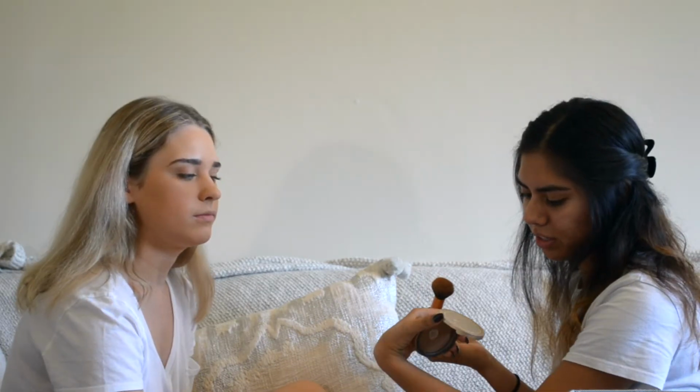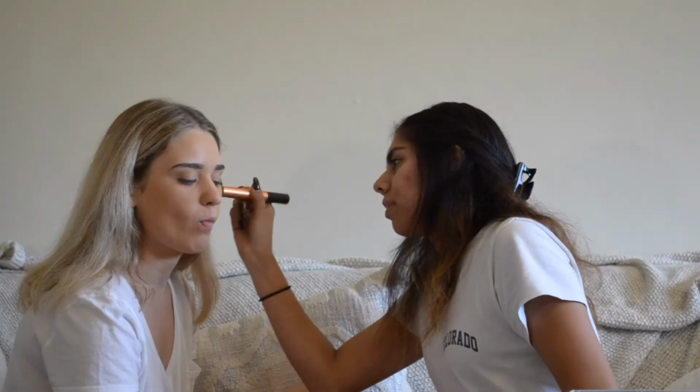I'm gonna bronze her face with Too Faced. I use that one. What color is yours? I think it's the Chocolate Soleil. This is the Real Techniques buffing brush.